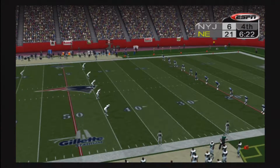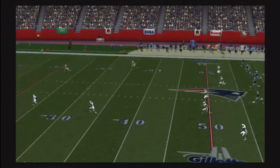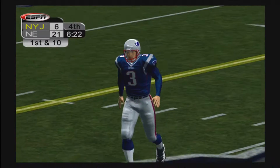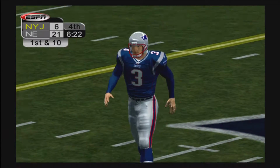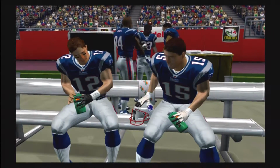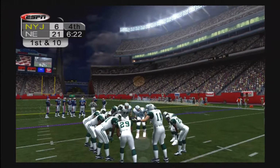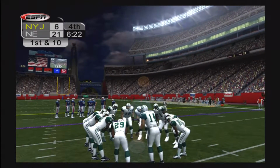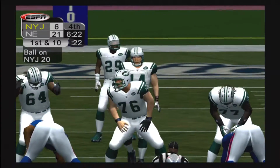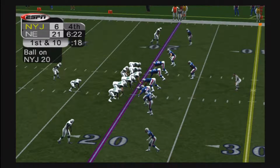The ref gets the signal, and we're set. Number 3 rockets this one deep. This will fly out of the end zone for a touchback. What a kick. The Jets send their offense out on the field and will start this drive at their own 20-yard line.